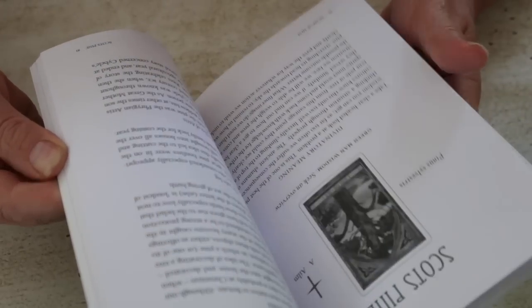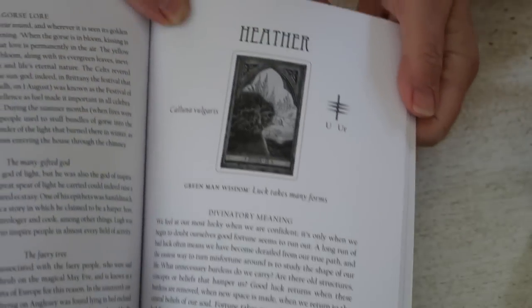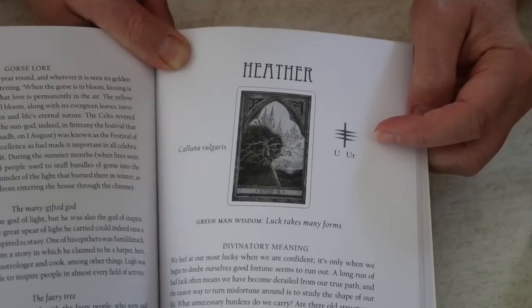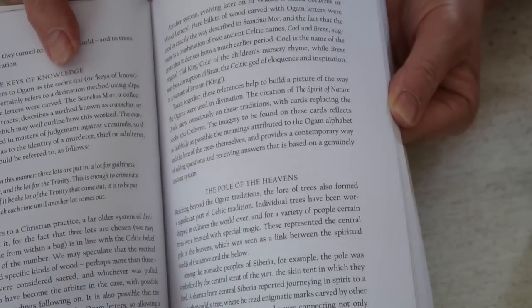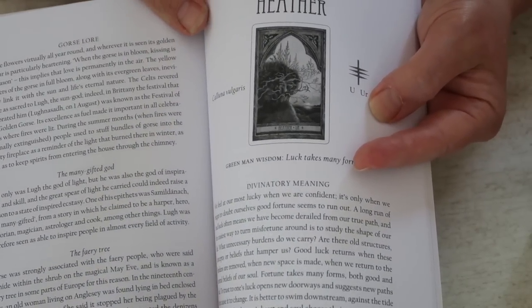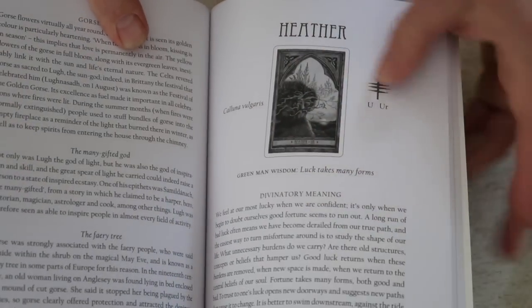And so some of the plants included in this might not seem to be a tree to us. For example, heather is also included. This book does focus heavily on the oghams and the language, the energy of the language. There is a message from Green Man, and at the beginning there's quite an extensive discussion about Green Man. What is Green Man, and what exactly is the energy of the trees, and how does that affect the people and the land and all that is around the trees.